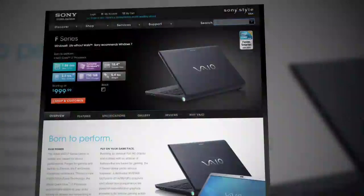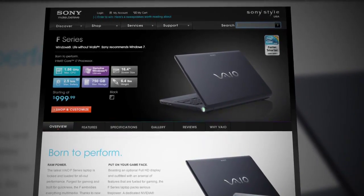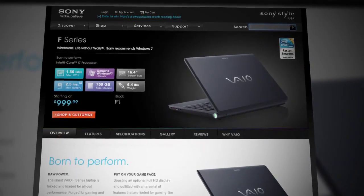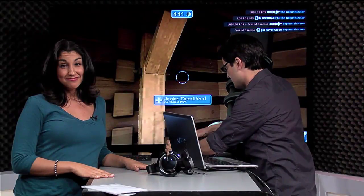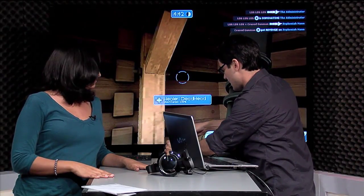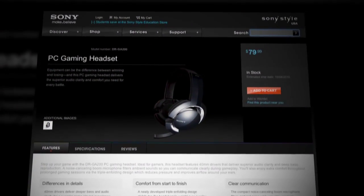So this is the Vaio VPC F1. It's Sony's newest 17-inch gaming laptop, and it's awesome. It's got the newest NVIDIA card in it. It's got USB 3, which works great when these are in USB mode. And it's super amazing.